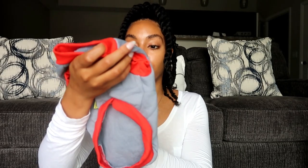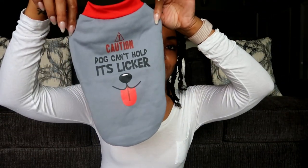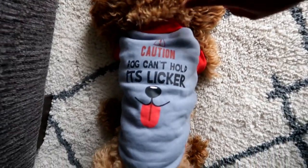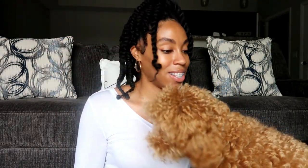Okay, so the next item I got is this little t-shirt, but it's actually pretty thick as well. And it says, caution, dog can't hold its liquor. I thought this was super cute because he had a shirt before that said something like mommy's drinking buddy, but he outgrew it because I got it when he was a puppy. It's very soft on the inside. Again, he could put his paws in here, and then his bottom area is out in the back. It's a nice thick material, again good for fall and winter months. So something to keep him warm and be cute and be mommy's little drinking buddy. But on to the next and the final one.